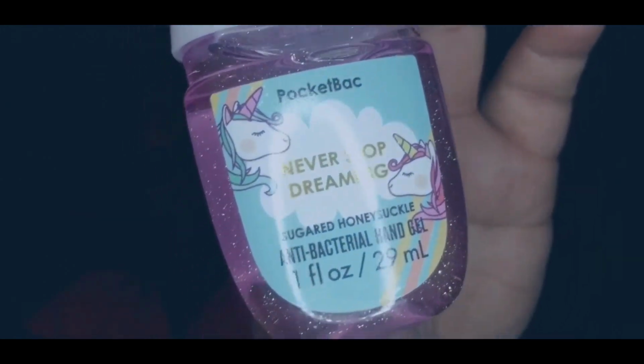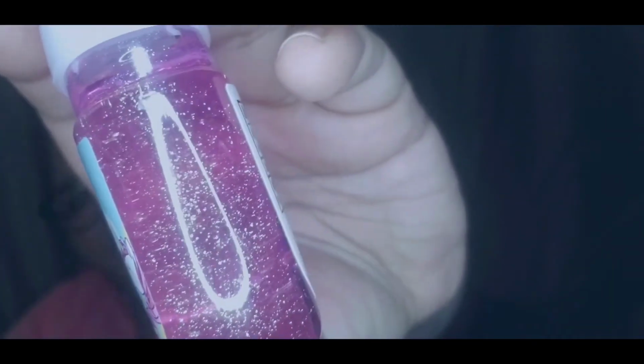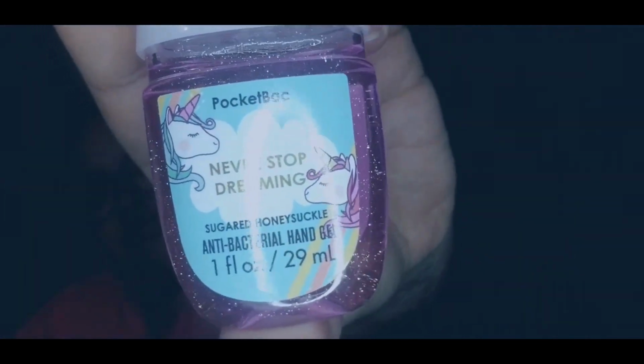Really good. Ooh, I actually got a splatter. Nice. It's really good. And then this is Never Stop Dreaming. And as you can see, whoa, on the glitter. So this is pink with a lot of glitter. Very light. We're gonna snap it away from our face. And this is pink with a unicorn glitter. Never Stop Dreaming. I love it. And these are all 1 fluid ounces, so we can essentially travel with these.